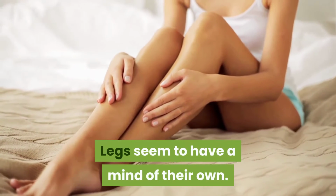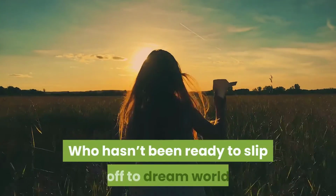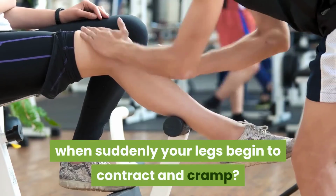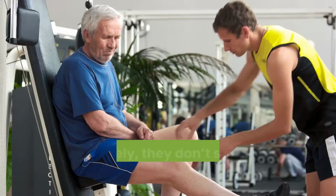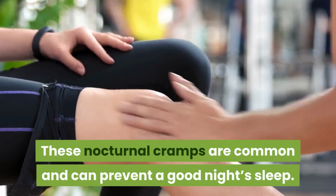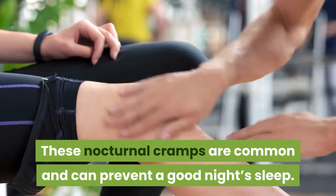Legs seem to have a mind of their own. Who hasn't been ready to slip off to dream world, when suddenly your legs begin to contract and cramp? Strangely, they don't seem to cramp during the day. These nocturnal cramps are common and can prevent a good night's sleep.